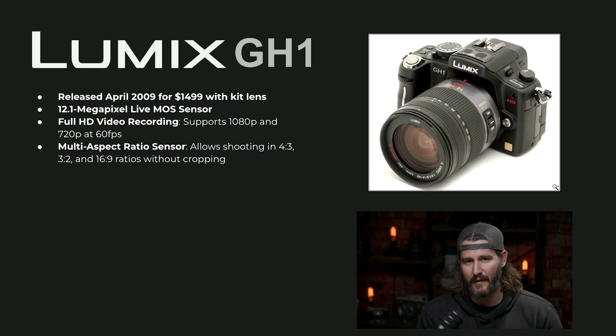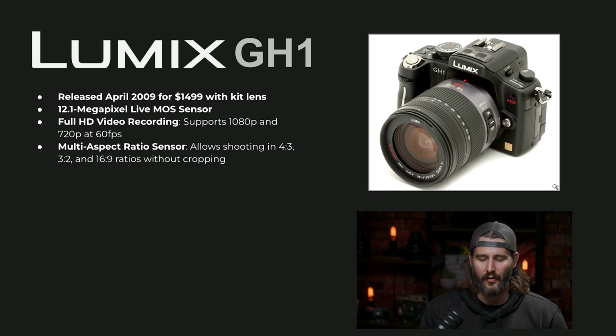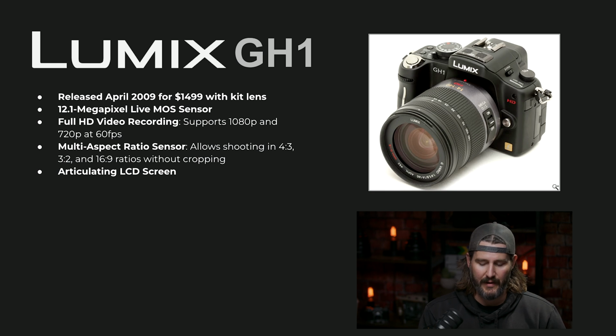And it's kind of hard to explain unless you really dive into the visuals, but it allowed you more field of view when you came to all your different crops, whether it's 3x2, 16:9, 4x3. You have this kind of multi-aspect oversampled sensor in terms of where your crops are being pulled from.